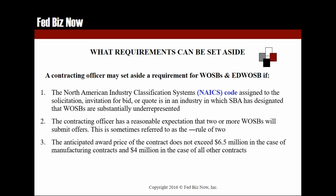And then three, the anticipated award price of the contract does not exceed, if you are in manufacturing, 6.5 million, and if you are in any other type of business that is not considered manufacturing, up to 4 million. So those are some nice size awards, but that's just to say that they don't want to limit women. All you need is a couple of those. Some of you don't even care if you get a couple of those. You're willing to at least go for $500,000 or 250 or 30,000 here, 50,000 there. But the fact of the matter is, you do a few of those, 30,000 here, 25,000 there. Next thing you know, it could be a 4 million. Or if you're in manufacturing, which we do have a few clients that are in manufacturing, up to 6.5 million.